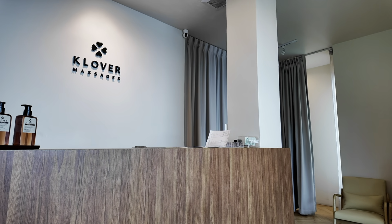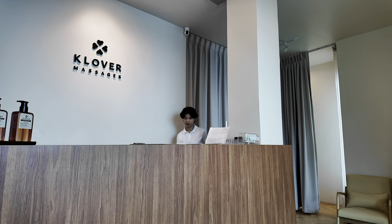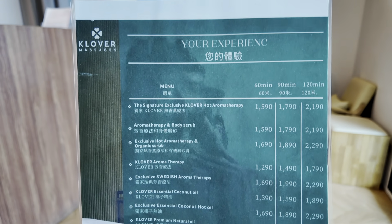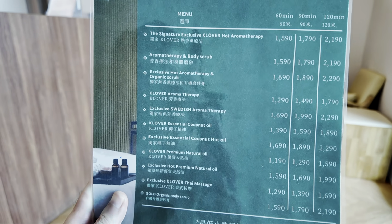And from the moment I walked in, the receptionist was very quick to address me, and he told me to sit down as he was helping another client. He gave me the menu, which you can see right here. And as you can see, there are actually quite a lot of different services that they have available, which is not usually the case for these gay spa massages.